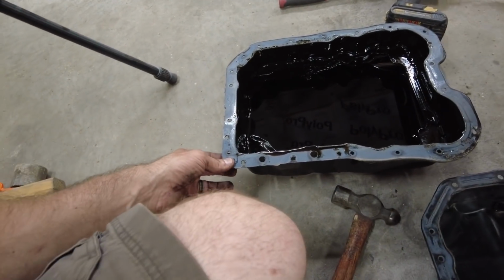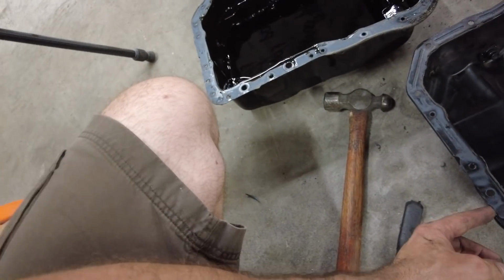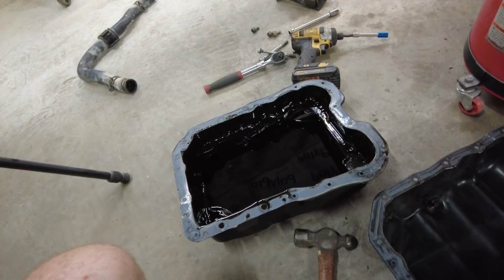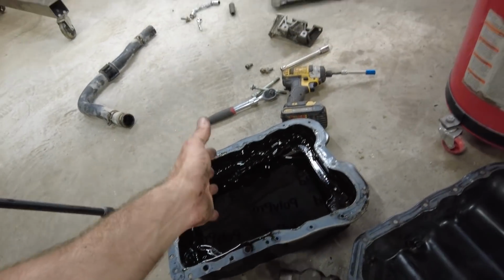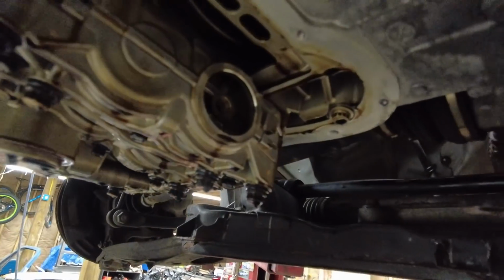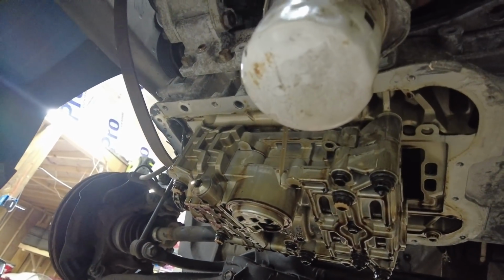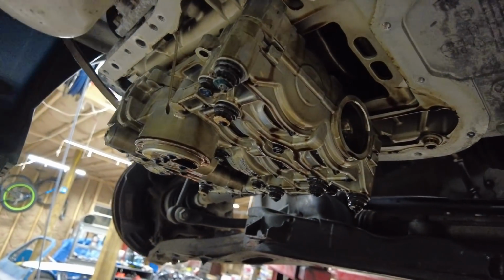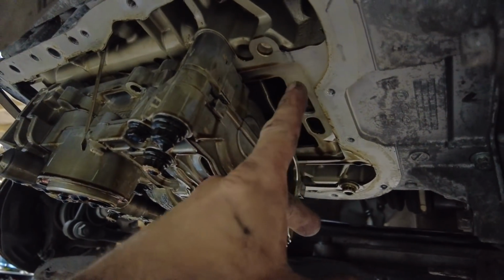This lip is thicker on this one, it's made a little different. Now I have no doubt that it's going to work fine, but also this engine is a lot cleaner than the one that we had. Yeah, this oil wasn't too bad. This looks a lot cleaner. You notice look how clean this is in here.